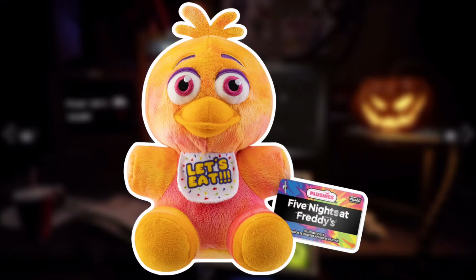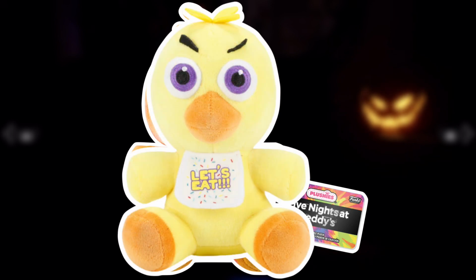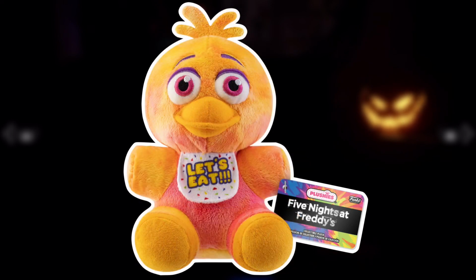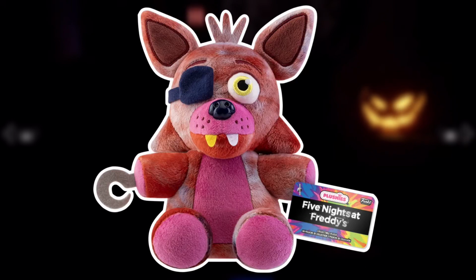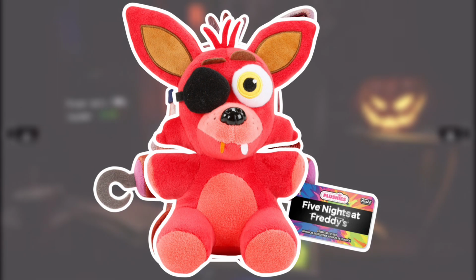I think this plush just looks great. I think this base is so much better than the original Wave 1 Chica base. It's got the feathers looking nicer and it looks so much cuter. Up next is Foxy, who, surprise, surprise, hasn't changed a bit. I really like this Foxy base, and the colors are nice as well, but I don't like him as much as the original Foxy, just a little less.